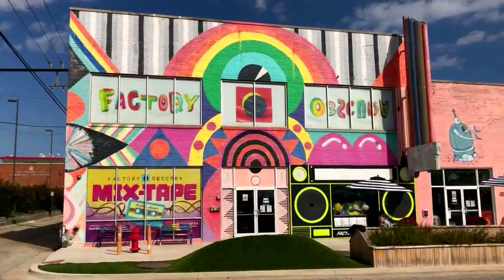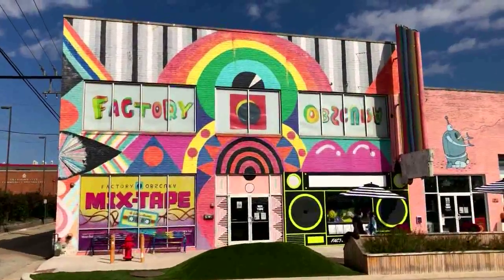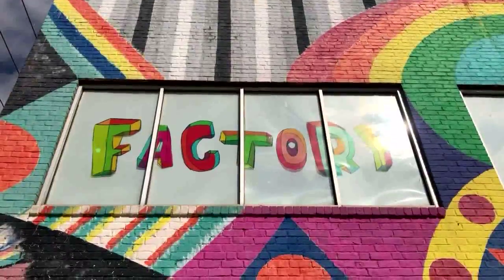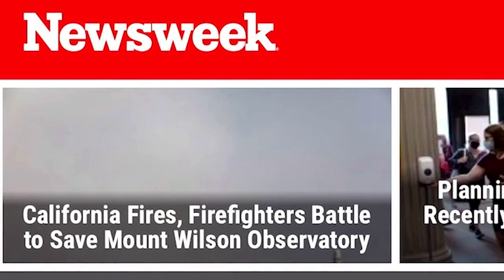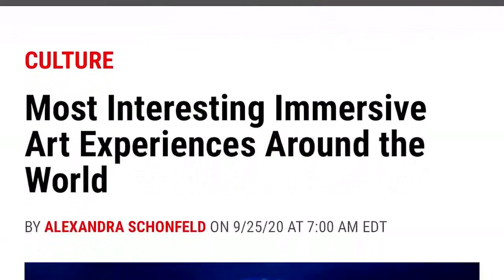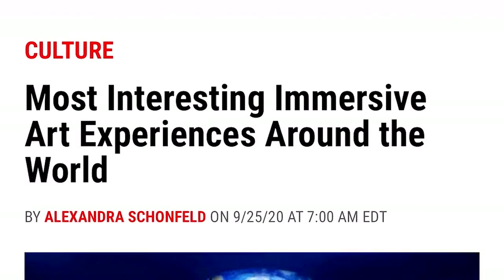Next, let's talk about this then. Mixtape. You do know what a mixtape is, don't you? It's essentially a playlist of songs that says something about who you are or what you think or how you feel. Oklahoma City's Factory Obscura recently reopened its 6,000 square foot art installation called Mixtape. And recently, Newsweek magazine called it one of the world's best immersive art experiences.